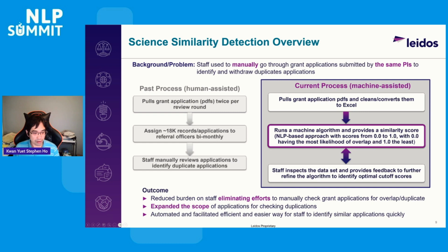It reduces the burden on CSR staff, eliminating efforts of manual checking. So it expands the scope of applications being checked for duplication as well. It also makes it efficient to identify similar applications quickly.